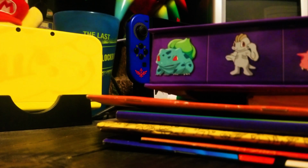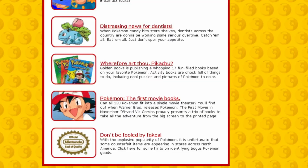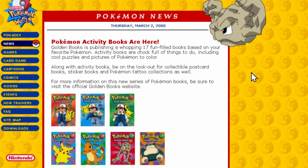Just so we don't get lost in all these books, let's put together a roadmap by starting at our favorite website, Pokemon.com. Pikachu, wherefore art thou, Pikachu? You do not cometh when I call. Here it says that Golden Books has a ton of info on their website, so let's see where that leads.